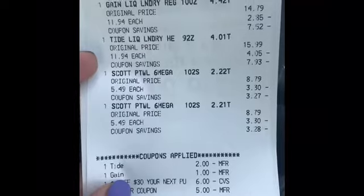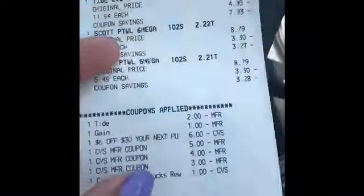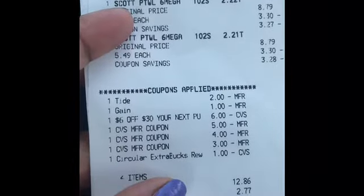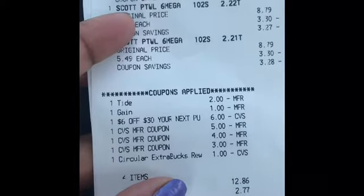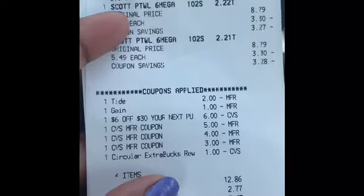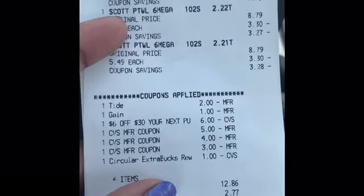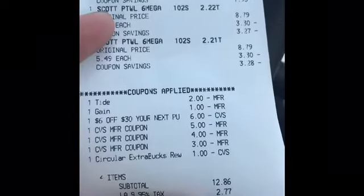So, with that being said, I had the two Scott's paper towels. Now, what was attached for me? The $2 off of the Tide, the $1 off of the Gain, I had a $6 off of 30, I had a $5 extra care buck, a $4 extra care buck, and a $3 extra care buck, and I had a $1 circular extra buck. A dollar. So, for all those items, my subtotal was $12.86, y'all.